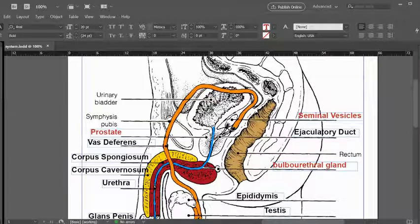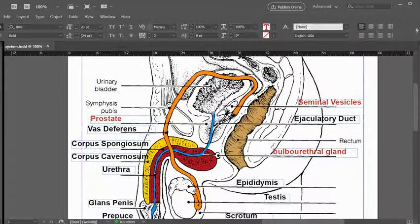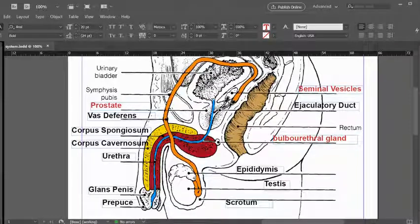There's a lot of other things that we are going to cover about this, but those are the structures. I would recommend learning those first, get them labeled, and then we'll cover the rest in the notes.